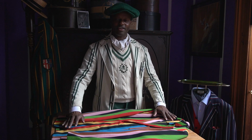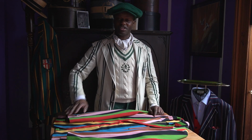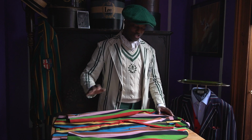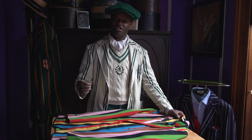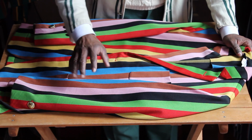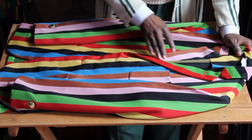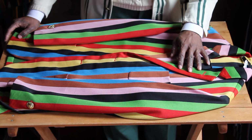When thinking about how to style this jacket, I have to focus on three things. I have to focus on color, pattern, and silhouette. Let's start with color. Now, I can't get too hung up on the fact that there's a lot of colors. I gotta deal with the quality of color, right? They aren't necessarily so bright. They're a little bit muted. So the pink here, it's a little muted. The yellow here, it's a little bit muted. Even this red, I wouldn't necessarily call this a full fire engine red, right?